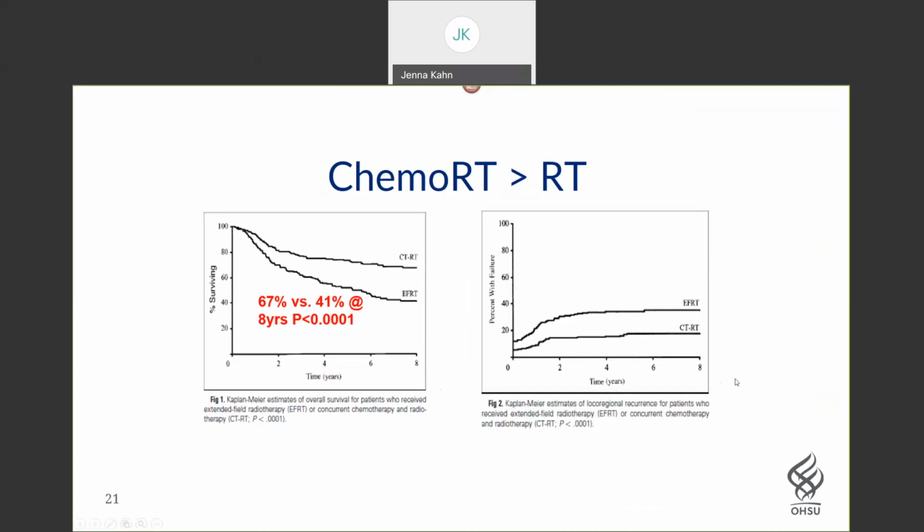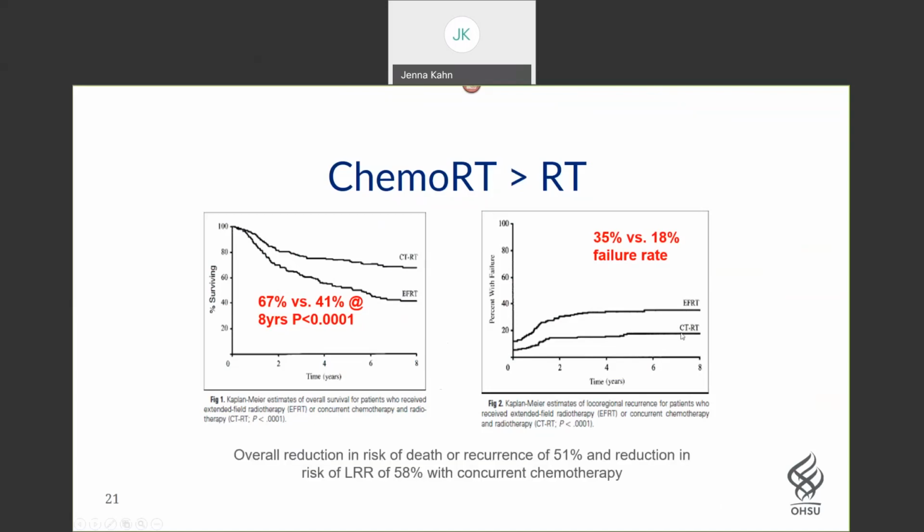When we looked at local regional recurrence rates, we showed that radiation alone had a higher failure rate than chemoradiation, so 35% versus 18%. That's almost in half. So overall, there was a reduction in the risk of death or recurrence of 51%, and a reduction in the local regional recurrence rate by 58% by adding chemotherapy to the radiation.